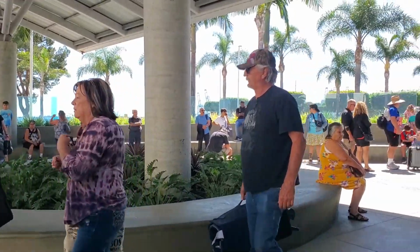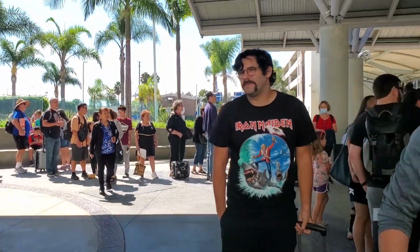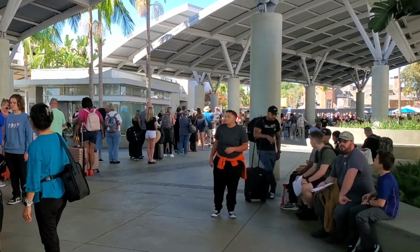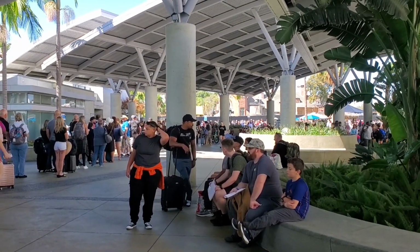Okay, so we just got here, and you're not gonna believe how insane this line is. Oh my God, everybody's checking in at 12:30. Look at this. This is the line. Look how crazy, insane long it is. And we were at 12:30 till 1 o'clock. And look at this line. There's more people waiting over there too.